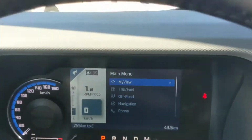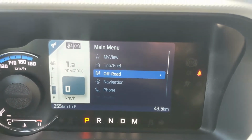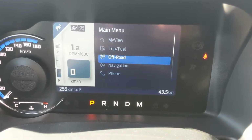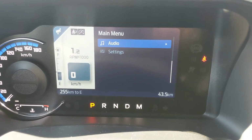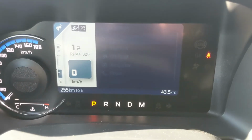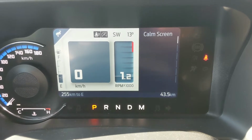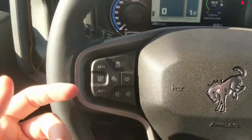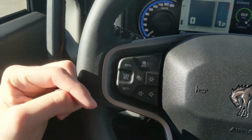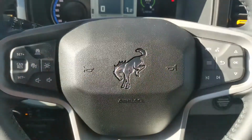right hand side, you have your controls for your center info screen here, where you can cycle through your trip and fuel information, off-road information, which is pretty important in a vehicle like this. Navigation, phone, and audio controls, as well as settings for your screen and some other features around your vehicle. And you do also have My View, which is a sort of favorite screen for any of those subcategories for ease of access. But then moving on to the left, where you have your cruise controls with distance spacing technology, lane keeping system, and you have your hands-free phone and radio controls kind of spread out among both sides.